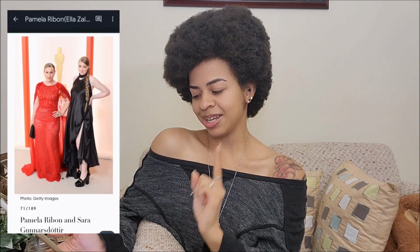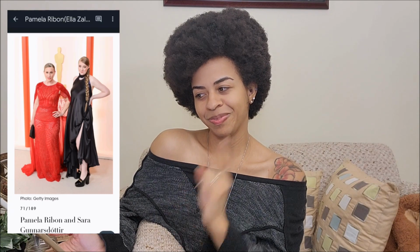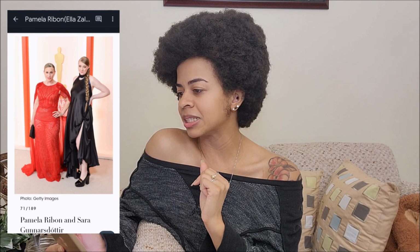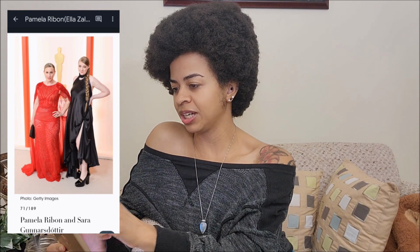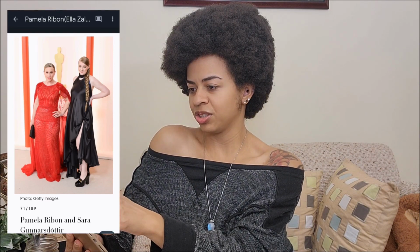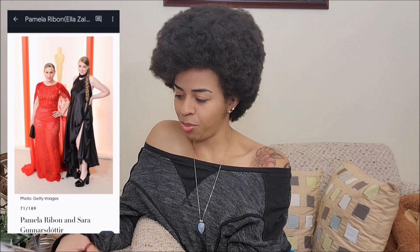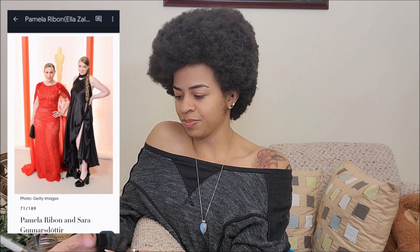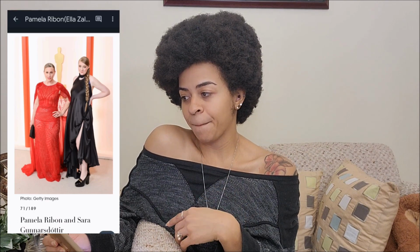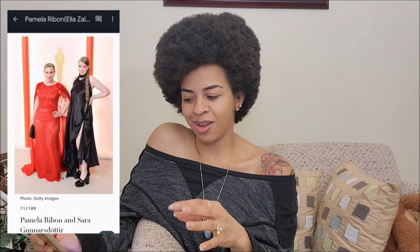Pamela Rabanne and Sarah Gunner's daughter. I don't know. Pamela's wearing Elie Saab, with Yaya as publicist and Raven Fine Jewelry. And Sarah is wearing another creation. The way that I wrote this is not cooperating with me to tell you who else. I really like Pamela's look. I almost like Sarah's look.